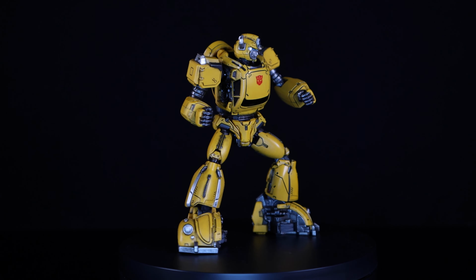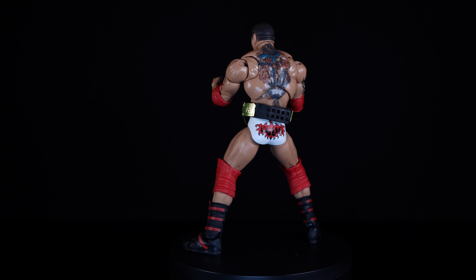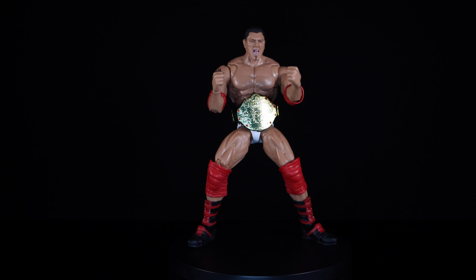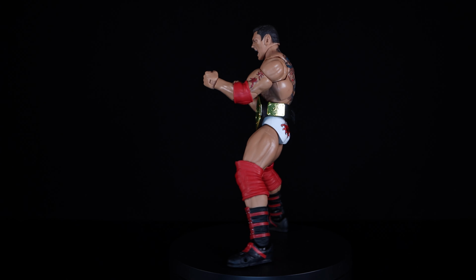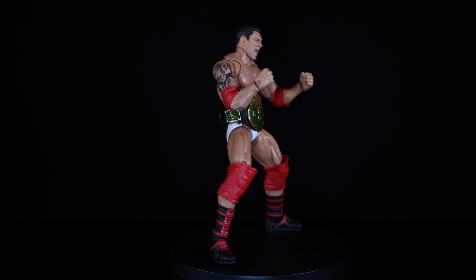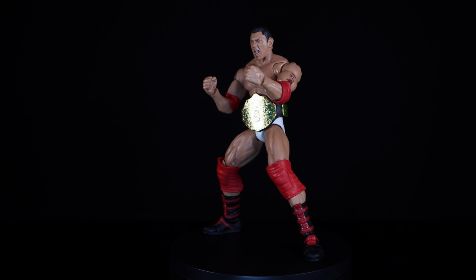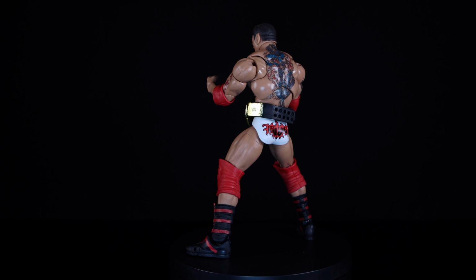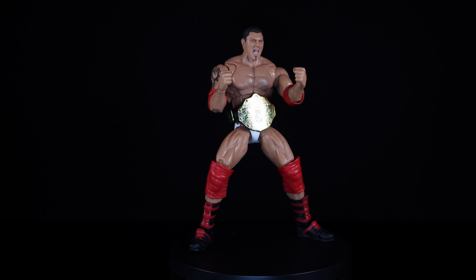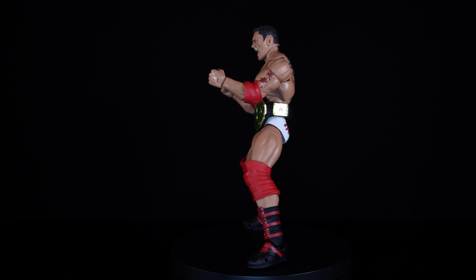At number 15, we have another first timer for a brand in my collection, and that is the WWE Legends Ultimate Edition Batista by Mattel. And when I first saw this figure announced, man, I knew I had to have this figure in my collection. This is the Batista I remember watching growing up when I watched WWE during the Ruthless Aggression era, and he was always one of my favorites. And again, I saw it, knew I had to buy it.